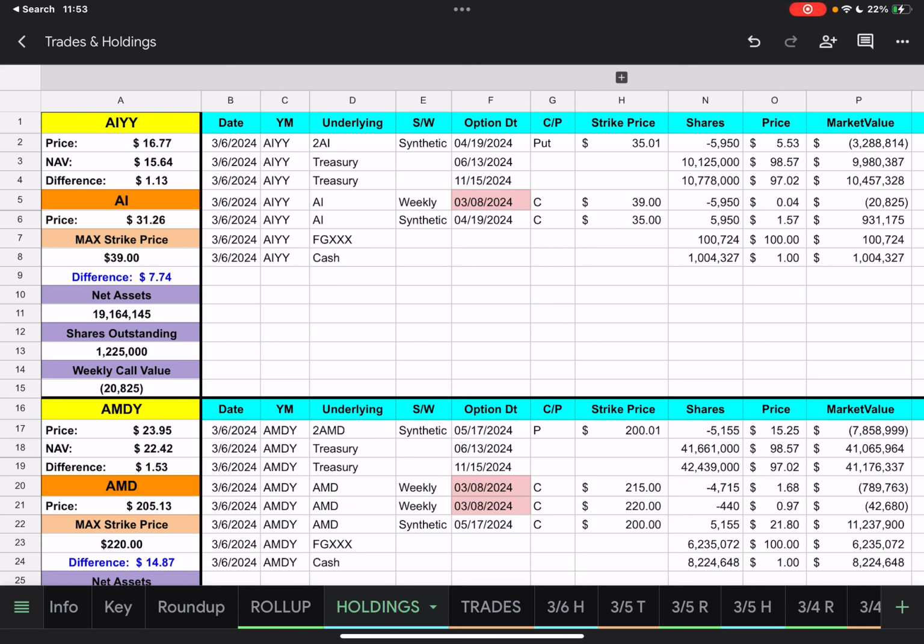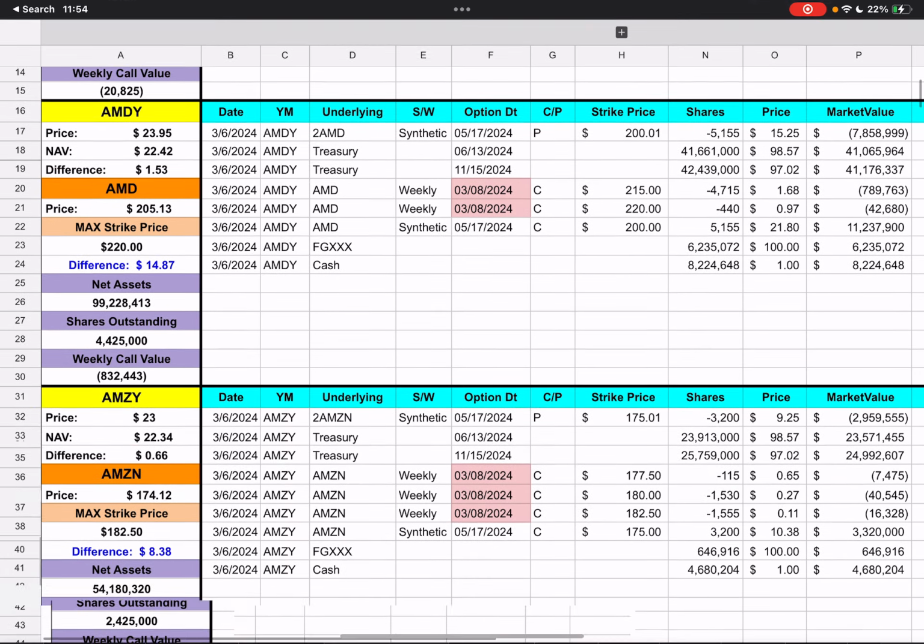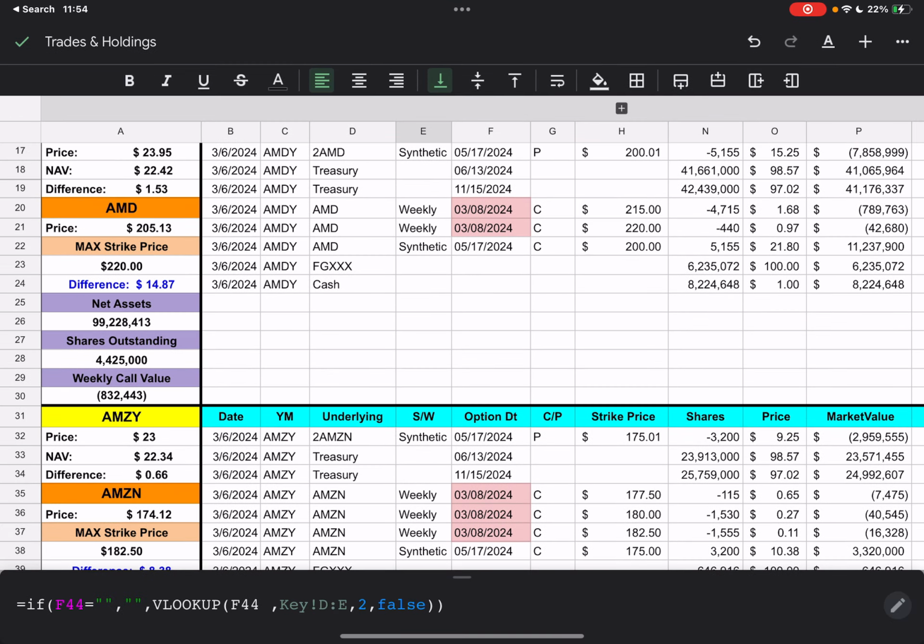And I'm never going to get through this one, am I? Okay, we're at 31.26. Our strike price for a short call is $39, so we are $7.74 away from that. So we'll go ahead and move on to AMDY.